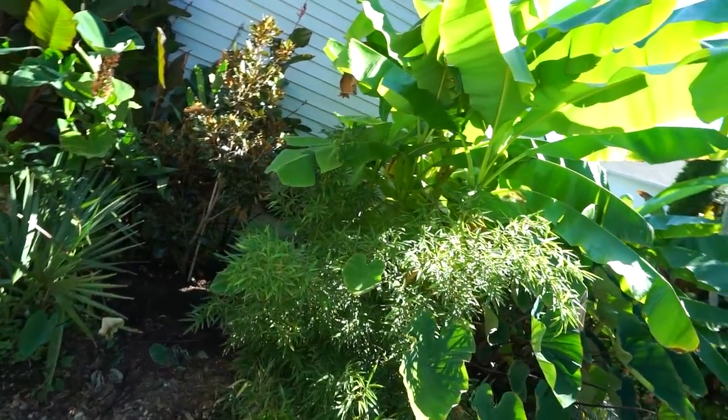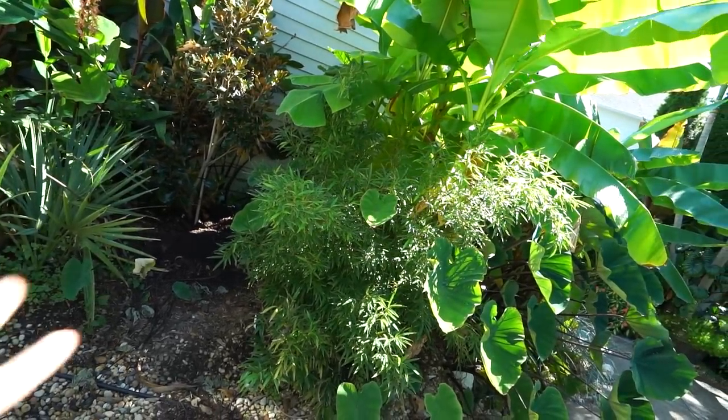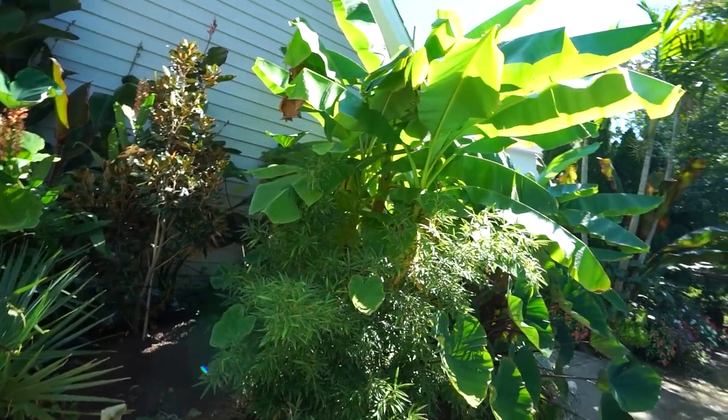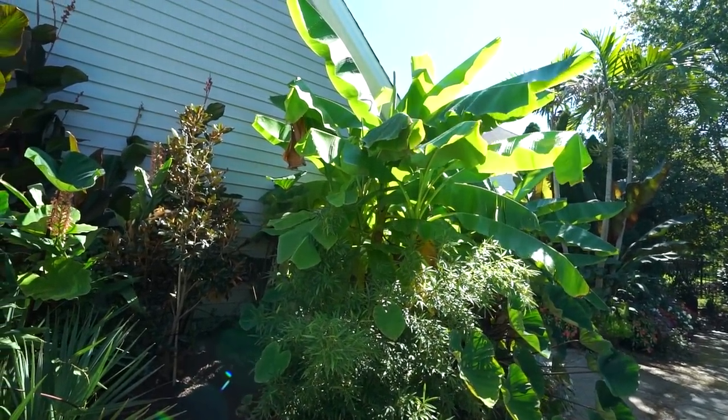That's going to get moved, I'm not going to get rid of it. I'm just going to move it. It's not supposed to be in the front of the garden. That's a whole long story. We can talk about that when it's time to move the clump. That's just what survived from a clump that died many years ago. Been letting it mature before I move it.